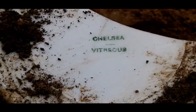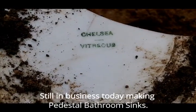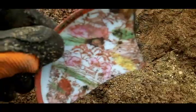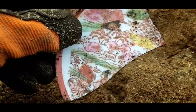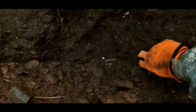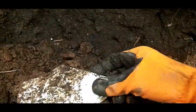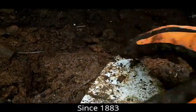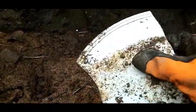Let's keep going. That one's called a Chelsea, Chelsea Vitrus. And it's just all white. Oh boy, if that was complete, that would fetch a pretty dollar. That is nice Japanese ware right there. Super nice. Nice pattern. Top came out on me a little bit. Johnson Brothers, England. Gold.